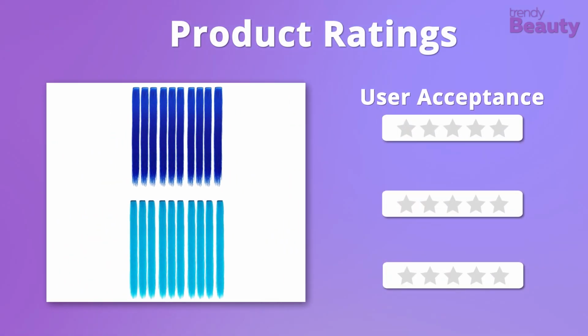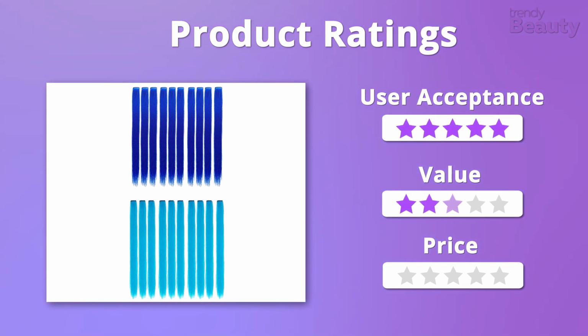So moving on to the ratings, we admire the overall quality and extensions. They are really affordable. So we would like to give it a total of 5 out of 5 stars.